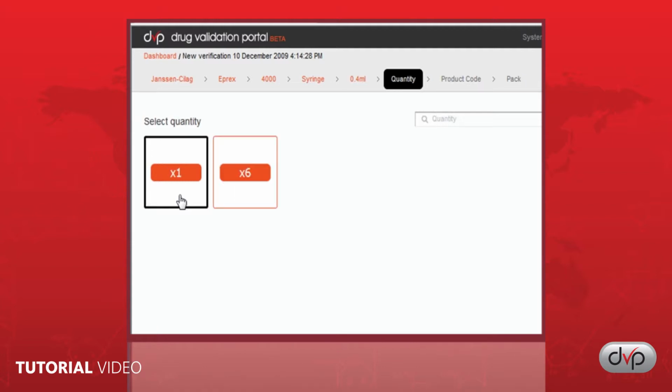Step 7. You are now being asked to decide if the pack contains 1 syringe or 6. This is because Eprex 4000 syringe containing 0.4 millilitres is available in single syringe packs or multiples of 6. The range is not available in any other multiples. Let us assume that you can clearly see that the pack contains a quantity of 6 syringes. Click the 6 quantity option icon on the screen to progress.